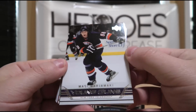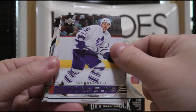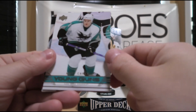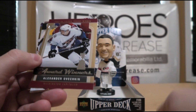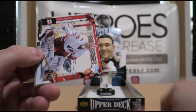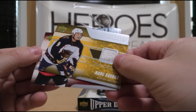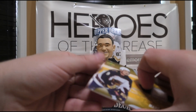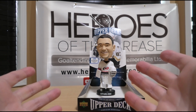Okay, so in the world of Upper Deck Young Guns, we got Masi Marjamaki, Eric Reitz, Brendan Bell, Frank Doyle, Michel Ouellet, and Matt Carle. Yeah, Matt Carle being the best of them. Alright, then we also got award winners, second year insert of Alex Ovechkin, we got an exclusives parallel of Cam Ward, and then we got game jerseys of Marc Savard and Jarome Iginla, with the Savard having nice game wear on it. With all that in mind, Urbe, what do you think?